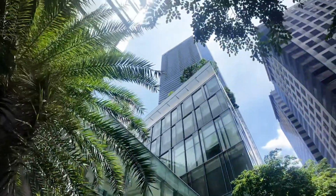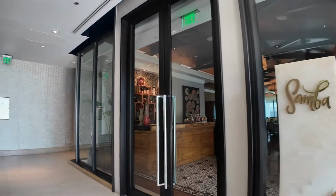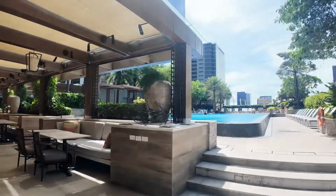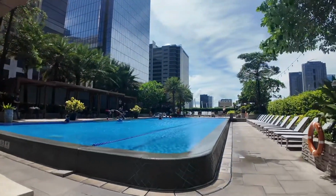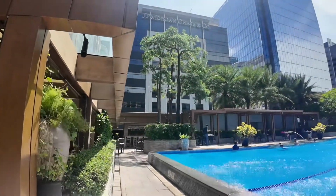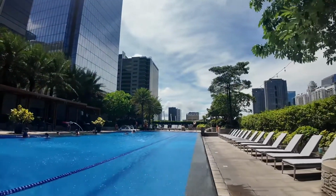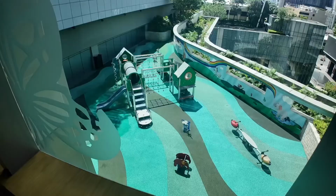This is a 5-star location in the heart of BGC with 5-star restaurants such as the Sombra and very, very luxurious pool and amenity spaces. This is by far my most favorite hotel in all of the Philippines. Absolutely love my stay here. Wish I could have stayed longer and explored the area a little bit more, but nonetheless, it was one of the best experiences that I've been able to enjoy on my vacation.